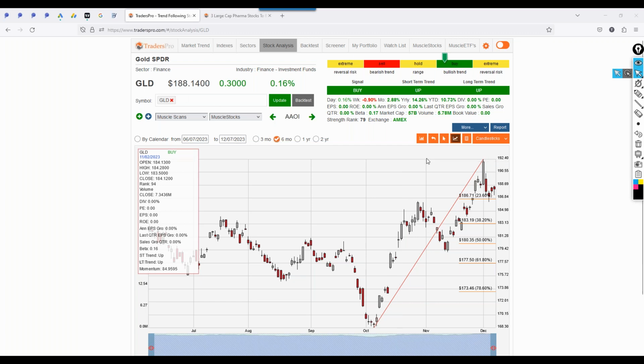Now, gold stock. So this is one of the plays. Remember that the commodities themselves do nothing. The only thing that controls or moves a commodity is supply and demand. It's not a stock. It's not a company that produces and generates revenue and growth. It can't generate or do anything. It's just a supply and demand vehicle.